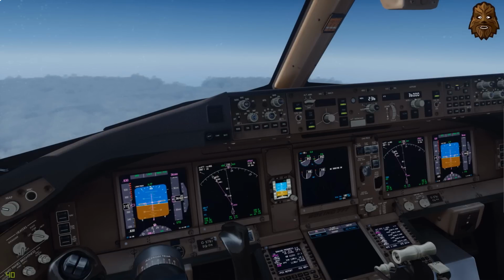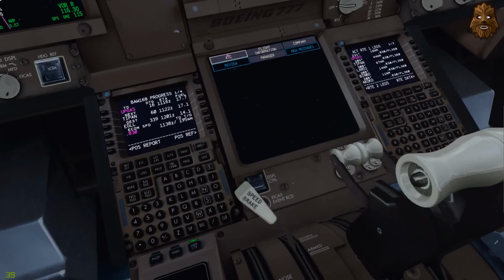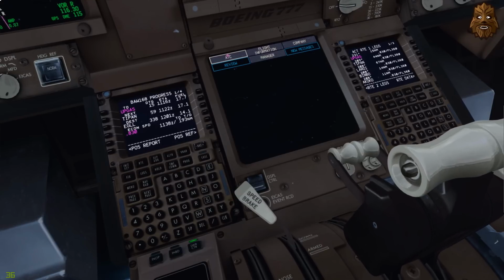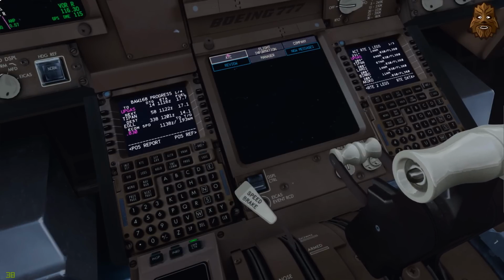According to the ATIS, which on my screen is information Echo at this current time, we can expect the ILS approach from runway 27 left. And the transition level is 55. QNH is very, very high, actually, 1039, which is definitely high.